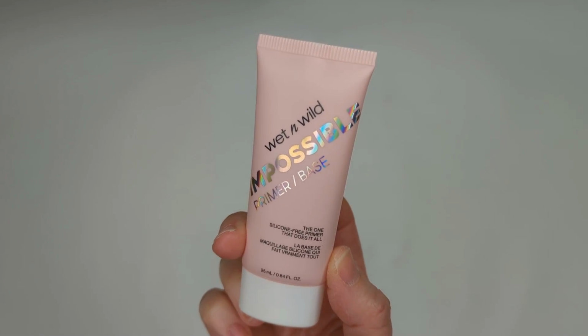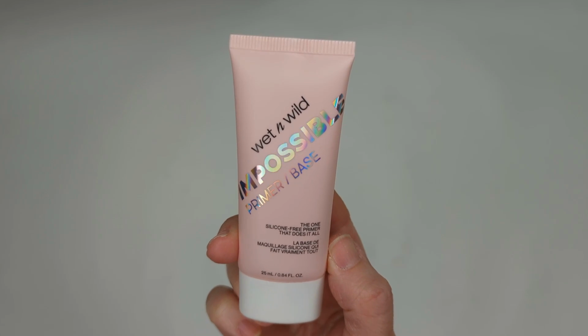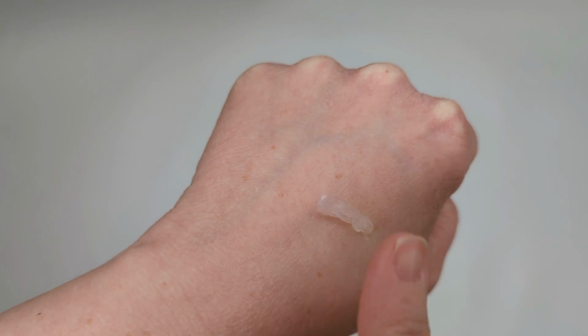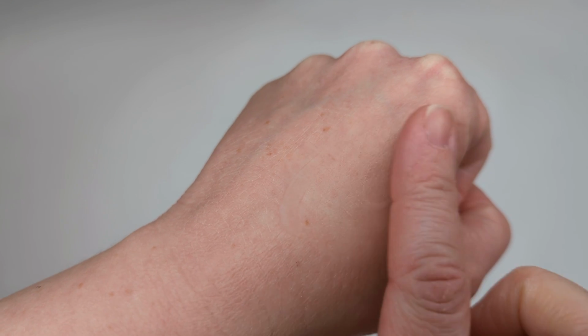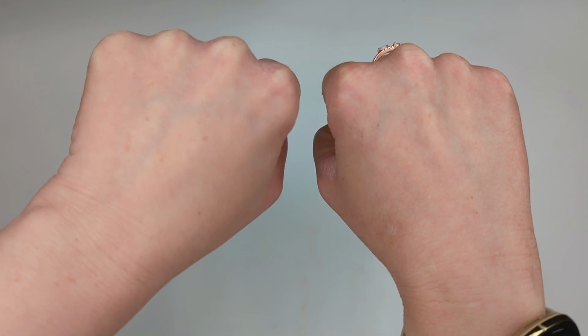So it has some pretty interesting claims. It says that it mattifies, hydrates, it blurs pores, and preps skin for lasting makeup, and it's impossibly silicone-free. So a few things that I noticed about this primer are that it definitely mattifies, it definitely hydrates your skin as well, and it does blur your skin a little bit. I'll show you guys a quick before and after.